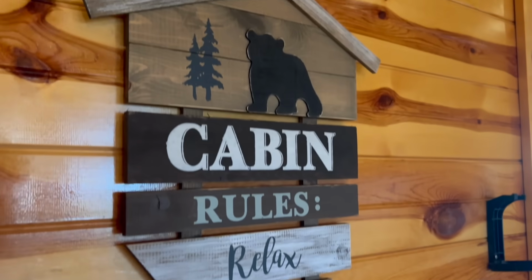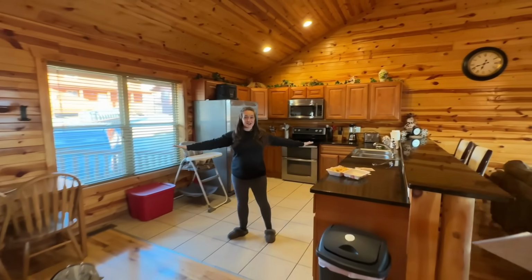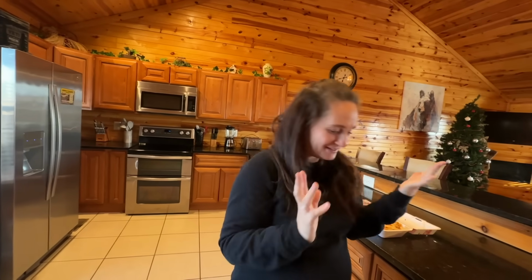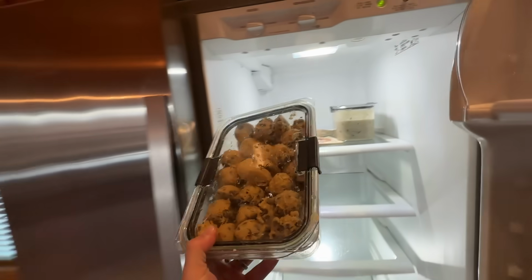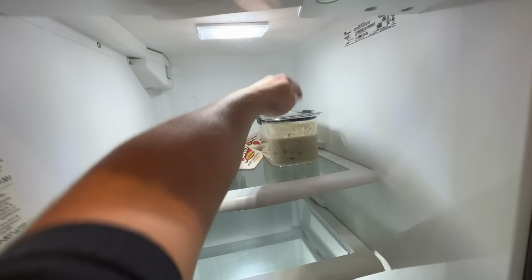Okay, so this is the front door, and coming right in, you've got a big spacious kitchen, which is awesome because we plan to be doing a lot of cooking. I love all the wood and all the pine. It just makes it feel so cozy and like a little cabin, you know? But you gotta see what is in the fridge already. Check this out. We have got Red Bull, some sodas, some Sun Drop, and we of course already got a big old thing of Missy's cookies ready to go, and some leftover soup as well.